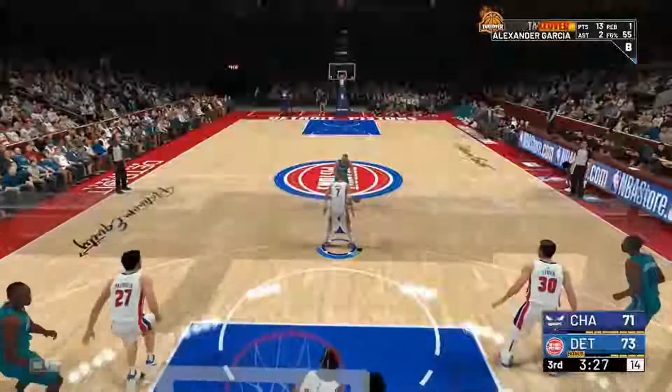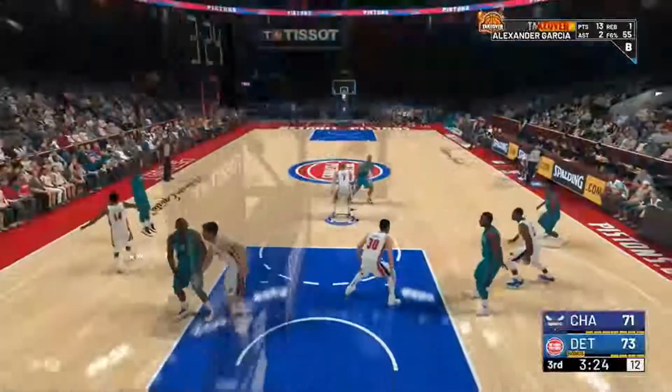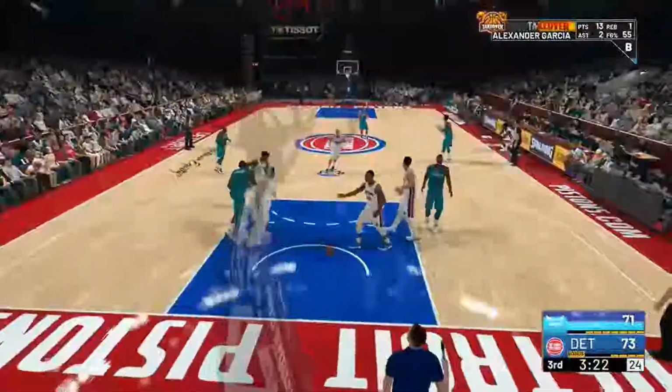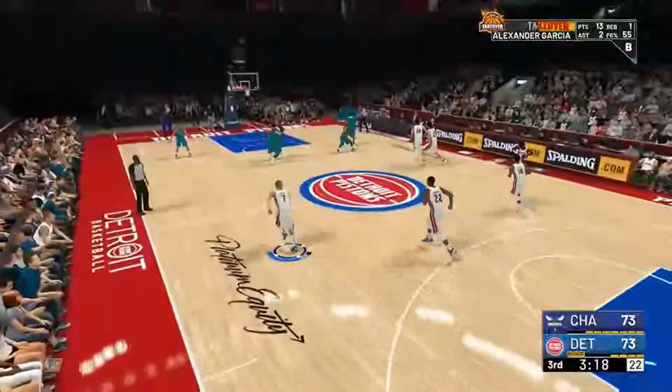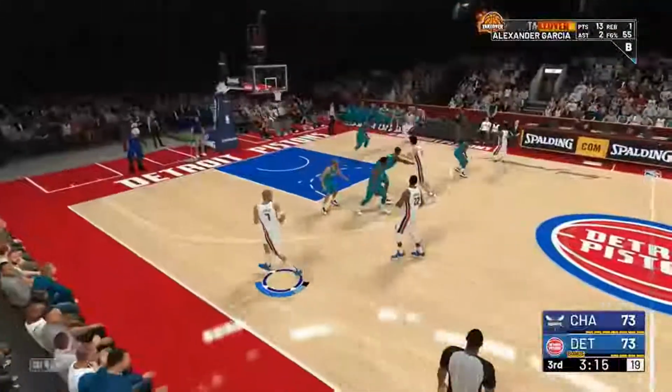Now here's Parker, still getting warmed up offensively. No buckets yet in the game for him. Count that one. The veteran sees it all. Frenchie with the tremendous look to make that play happen. Over to the wing.